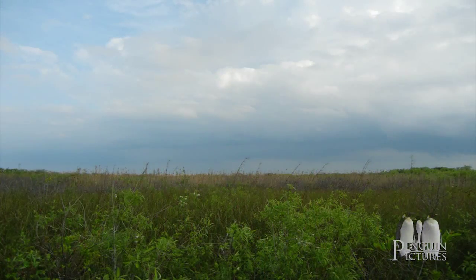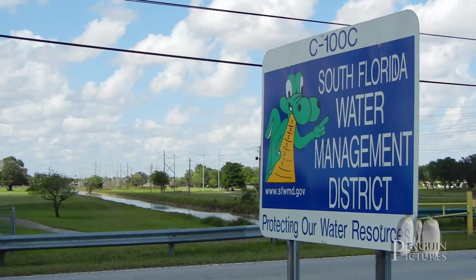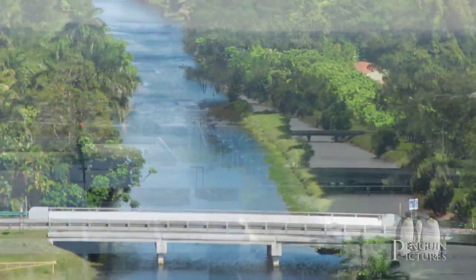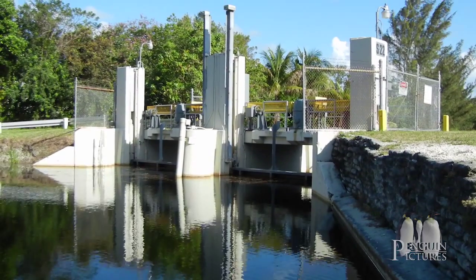The Everglades is also very sensitive to shortages in water. With the construction of canals, water is being redirected from the Everglades to cities. These canals redirect the water for usage in agriculture, irrigating cities, and storm drains.